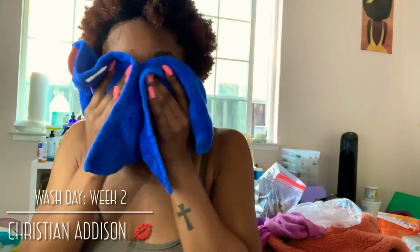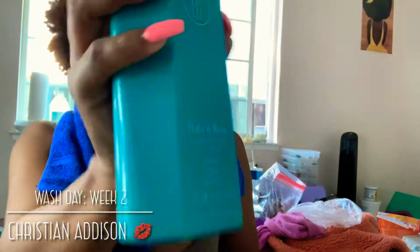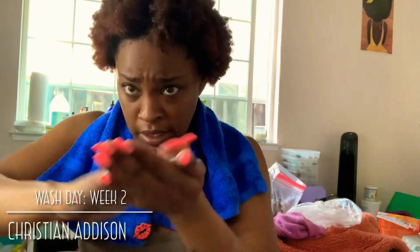So what we're gonna do is condition it with the TPH Make It Rain Hydration Conditioner. And I'm gonna let this sit for about 30 minutes while I make pineapple ginger juice. So while I make my pineapple ginger juice, I'm gonna let this conditioner sit. And then I'll come back with the final verdict once I do all of that.